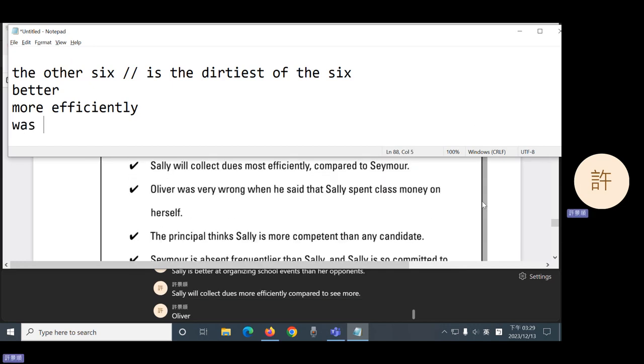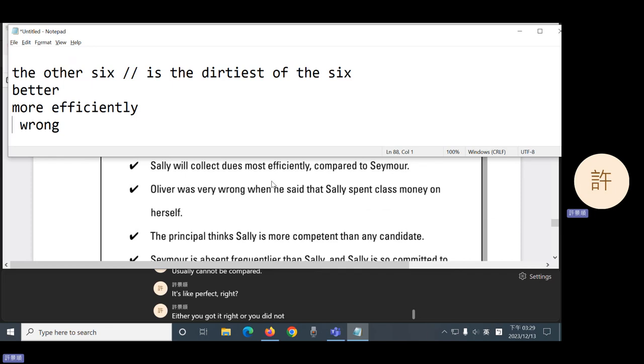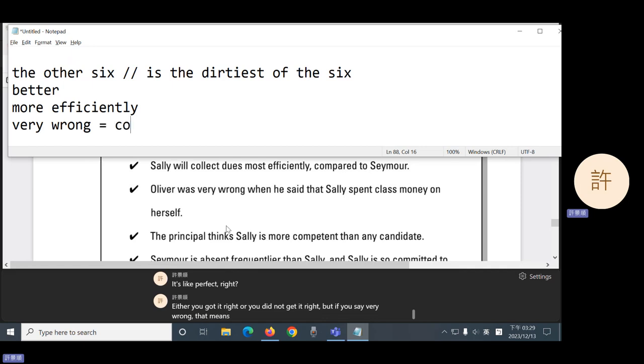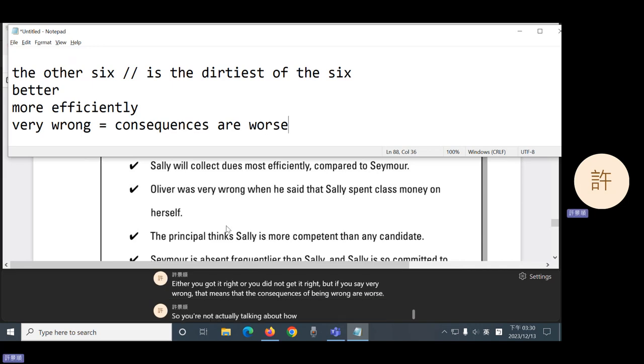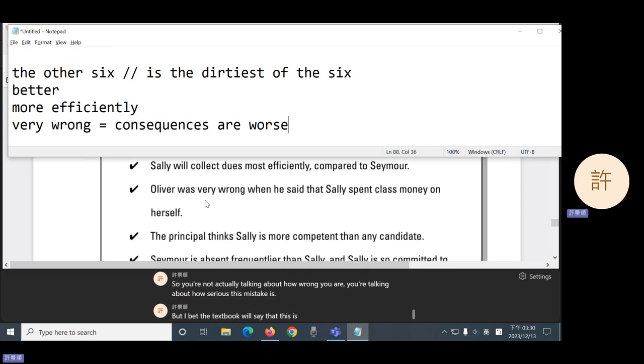Oliver was wrong. Again, if you want to, you can say very wrong. And in that, okay, so like wrong usually cannot be compared. It's like perfect, right? Either you got it right or you did not get it right. But if you say very wrong, that means that the consequences of being wrong are worse. So you're not actually talking about how wrong you are. You're talking about how serious this mistake is. But I bet the textbook will say that this is incorrect, but we'll keep it.